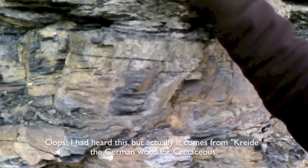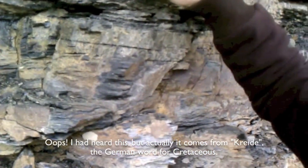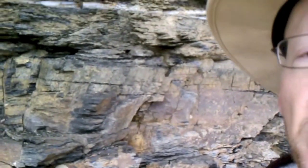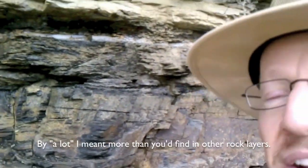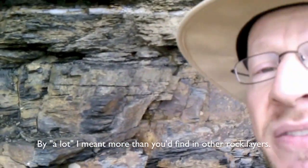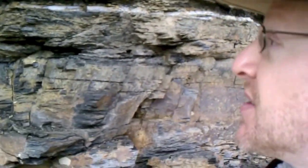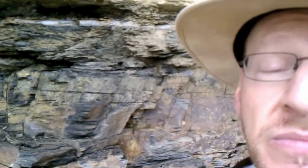But you can see it's a different color than the rock below it, the rock above it. And it's composed of different materials. A lot of that is asteroidal material. There is iridium in there, a heavy element that is very uncommon in the Earth's crust, but much more common in asteroids. And this was, in fact, what geologists and scientists like that called the smoking gun.